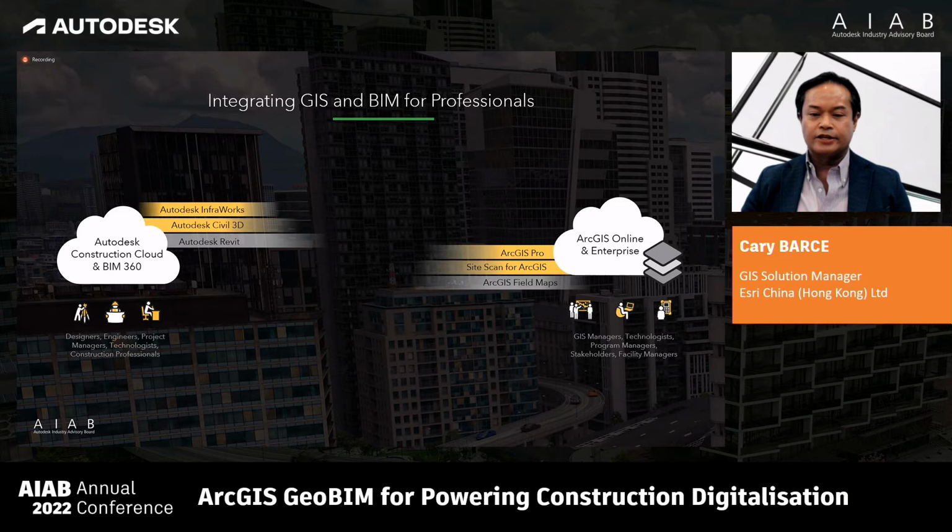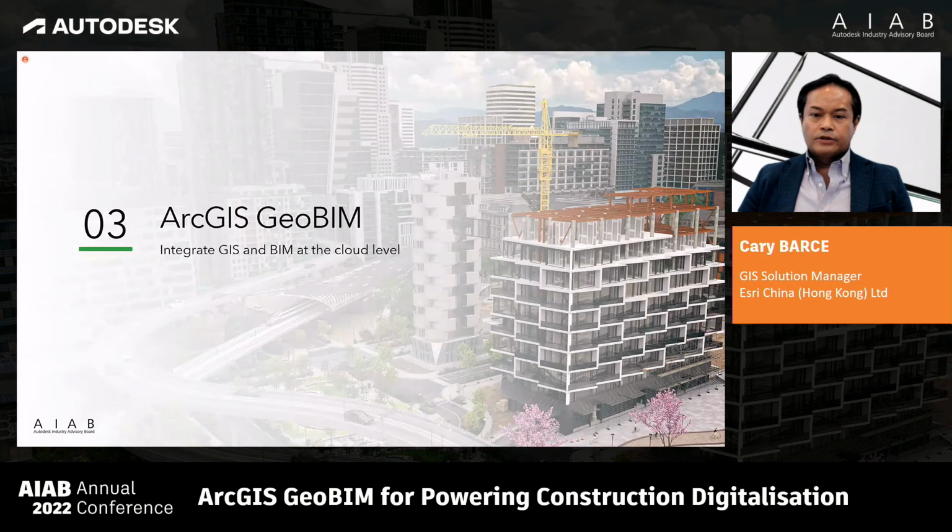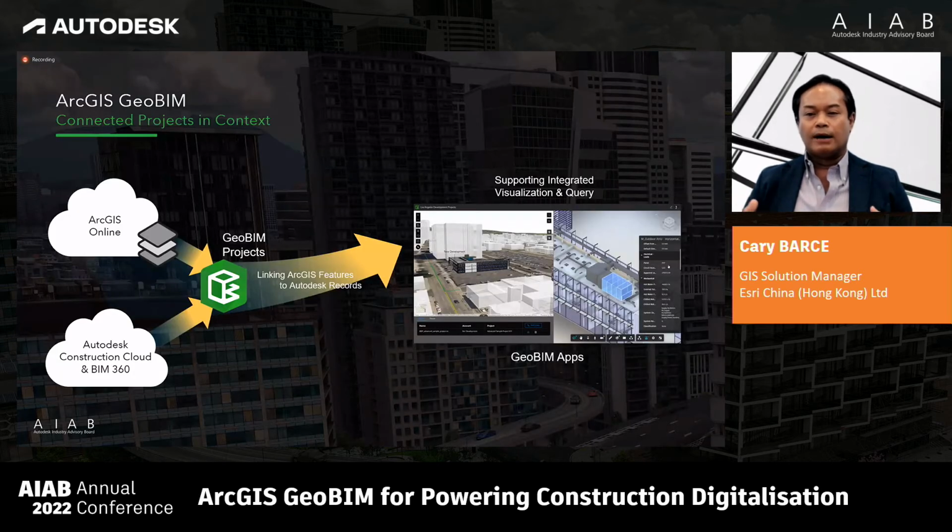So what we've been doing with Autodesk is integrations between both our sets of products. From our side, ArcGIS Online and ArcGIS Pro, we've been able to read Autodesk Civil 3D files directly, bring those files into our environment, and then look at the details. Our new product, ArcGIS GeoBIM, is the outcome of this collaboration and integration. Through this product, we're able to do a direct cloud-to-cloud connection between Autodesk Construction Cloud or BIM 360 and our ArcGIS Online, bringing these two worlds, these two disciplines, together in a more holistic, more overall solution.